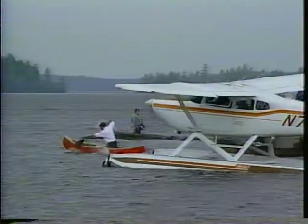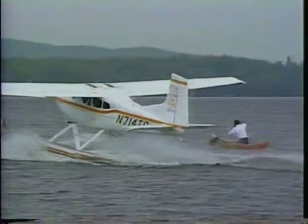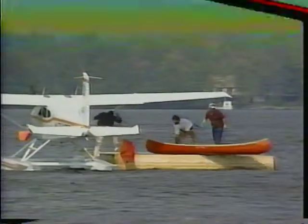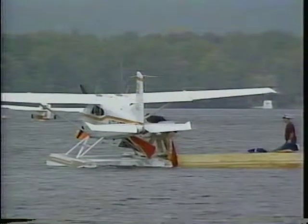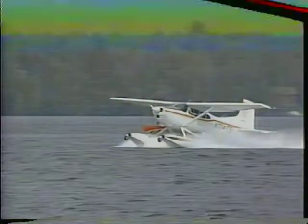A popular event is the Bush Pilots Canoe Race. It's a race against time. A two-man crew departs from the dock, one in a seaplane, the other in a canoe. They meet on a floating platform, pull the canoe out of the water, put it on one of the seaplane's floats, and tie it securely. Then they taxi out around a buoy, back to the dock where they started.